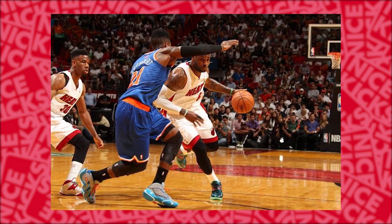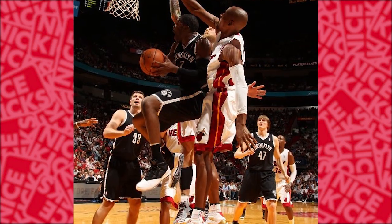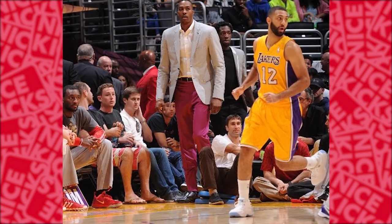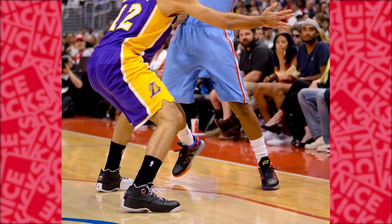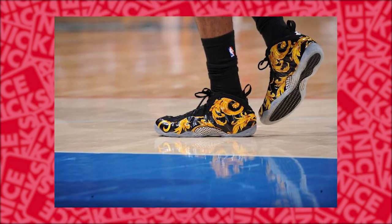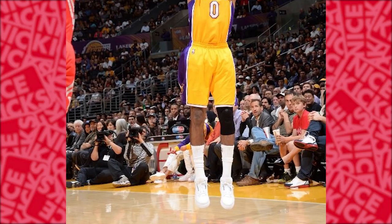Iman Shumpert and John Wall rocked Adidas Crazy 97s, while the latter wore a Crazy Quick 2 PE as well. And Ray Allen once again wore the two rings Air Jordan 11. Kendall Marshall channeled Eddie Jones in two Jordan Team 1 colorways. Lance Stevenson went all yellow on his latest N1 Tai Chi, and Nick Young continued to turn heads in his debut of the Supreme Foamposite 1 and the Pure Money Air Jordan 3.